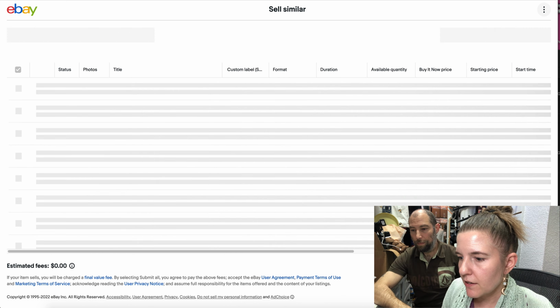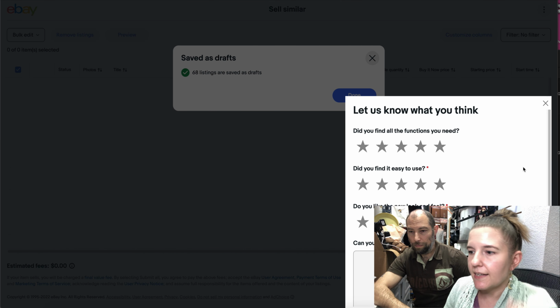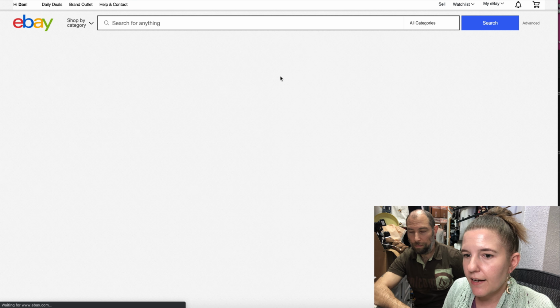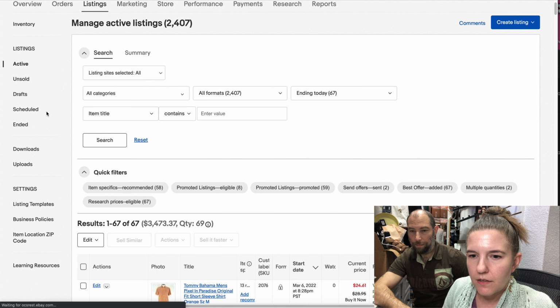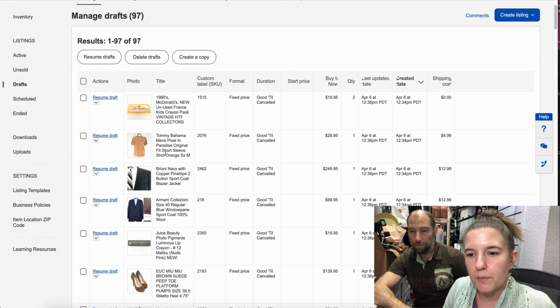So if I go save for later, it's processing my 68 listings. It has not ended the ones on eBay. Okay, if I go to my drafts, remember that Tommy Bahama shirt? It was like orange or something is first. Let's see what it is. This one, Tommy Bahama men's. So if I go to my drafts, there it is. Tommy Bahama men's. I have a duplicate of this listing.